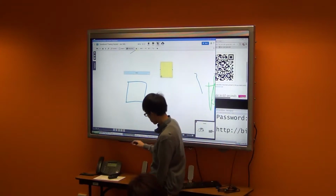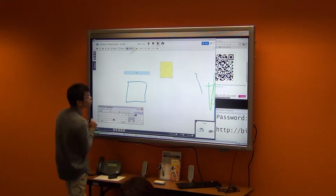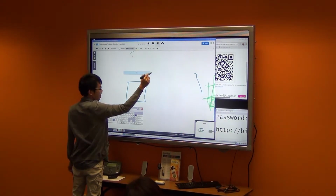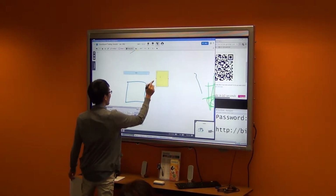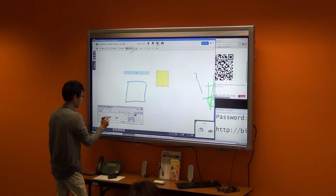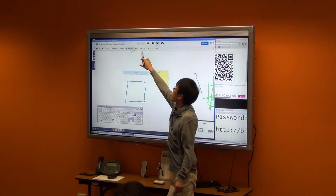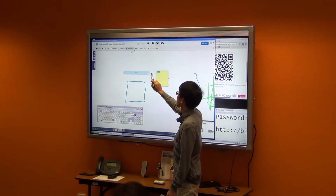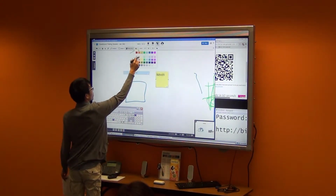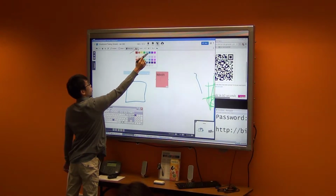So this is the sticky note, and then I can type my name. Oops, someone did it. What happens when you collaborate? Movement or something? Okay, so this is how you cooperate, right? You write your name, and you can change the font and the size of the text. So this is how you do it. And you can change the color of the sticky notes too. Change it to red. Okay. Like blue.